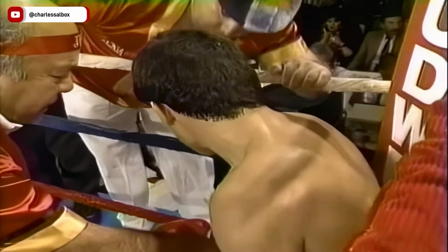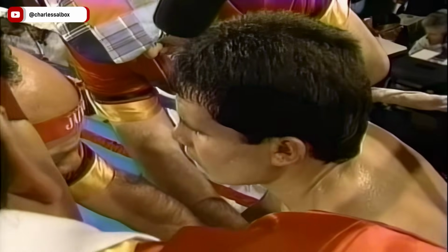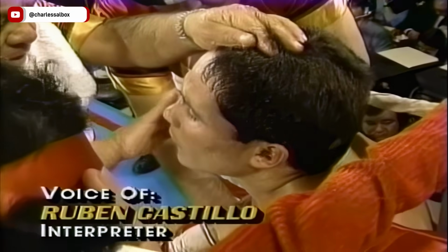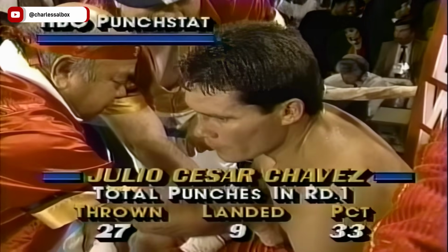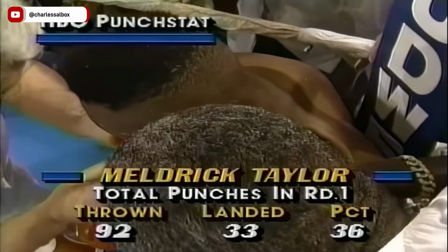Let's hear Ruben Castillo tell us what's going on in Chavez's corner. You gotta respond immediately. Two jabs, you go first. You throw a good left hook. Work inside it. Don't get frustrated. Don't get excited. Chest, jab him in his belly. You understand? Just keep on making a little circle. When you get close, come on now. Let your hands go. Give me a little more snap on the jab. A little more snap. Come on.